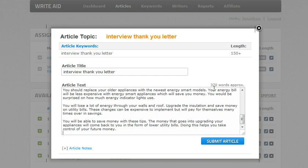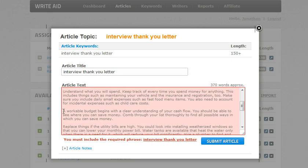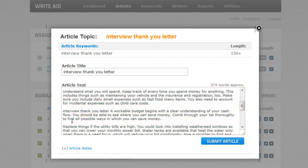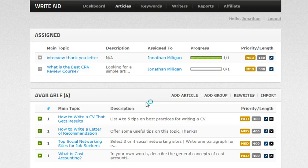But now, if they try to submit, you see it won't let them submit because they did not include the keyword phrase, the article keywords. And remember, you can have more than one. So then they have to go back in here and type in, they have to work that in there somewhere before they're able to submit. And then once that happens, they're able to submit. And then it submits it for my review.